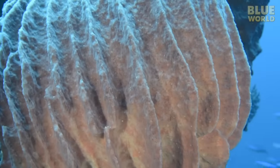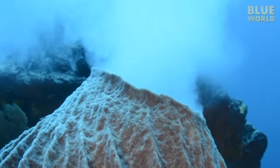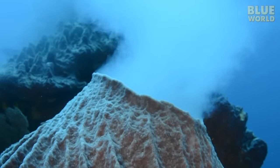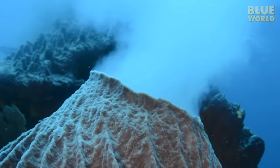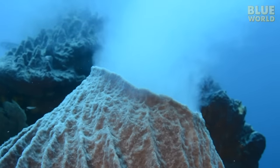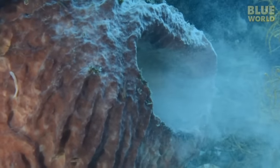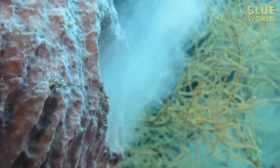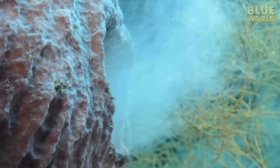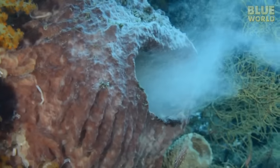Since sponges can't get together to reproduce, they spawn in a way similar to coral. The sperm is released into the water column by the male sponge. It finds its way to the female sponges where fertilization occurs internally. Eventually, the planktonic larvae are released from the female sponge and float around in the water column as plankton for only a few days. Then they settle down and start growing.